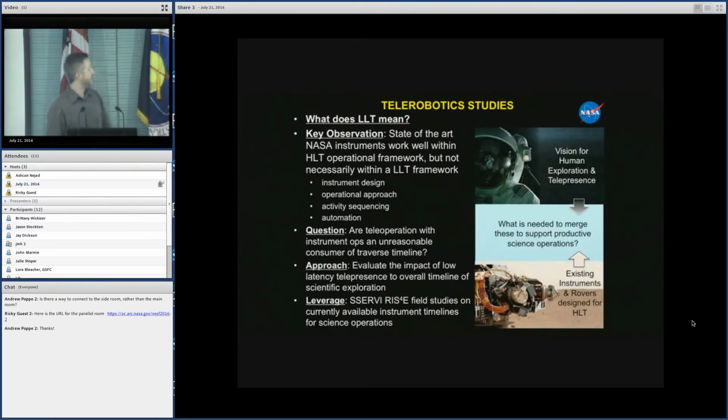So telerobotics studies, what does low latency telerobotics mean? Well, again, if you ask 10 people, you might get 10 different visions for how low latency works within a human architecture. Right now, we have very well designed high latency telerobotics, although Tony just talked about operating Resource Prospector and what would be closer to a low latency operations mode. So we're working on merging these concepts right here, but this is what we're dealing with right now.